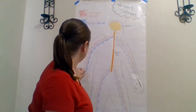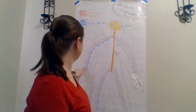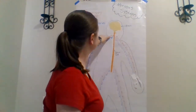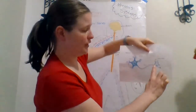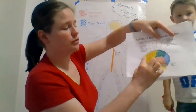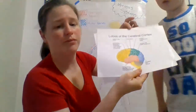So those dendrites are saying, oh, something pinched me right here. And then it's sending that electrical impulse through here. And when it gets to the brain, there's an axon. That's this right here. Axon. And that's telling certain parts of your brain to make a decision. Okay?